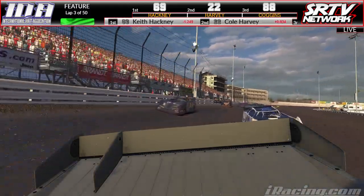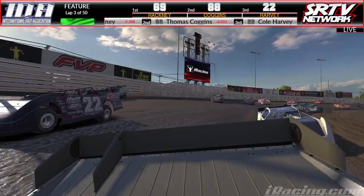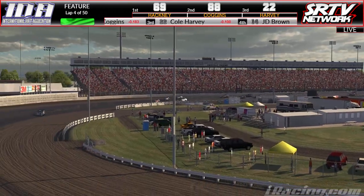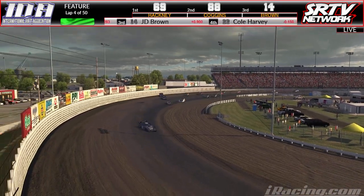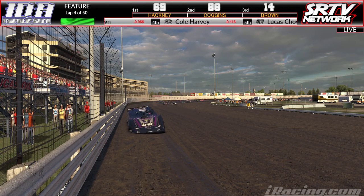And this thing is still green after all that racing. That was awesome to see. These guys are really putting on a show here at Knoxville Raceway, one of my favorite tracks. Look at them as they come through turns 1 and 2.